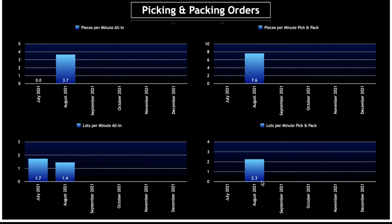Looking at this, picking and packing for August, on average, I'm able to do 2.3 lots per minute. That is picking the order, putting it in the little baggie, and then at the end of the day, packing it up. So I feel really good about that, and this is my baseline that I'm going to use to gauge myself on process changes, if I am doing good or doing worse.